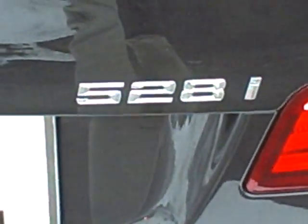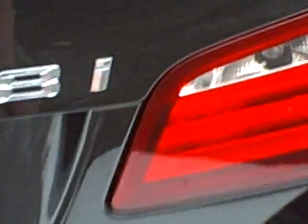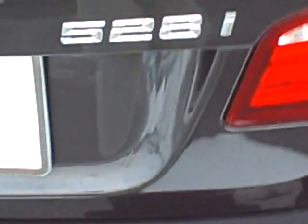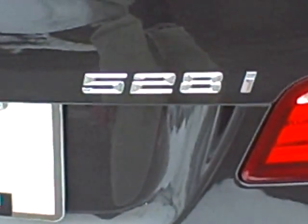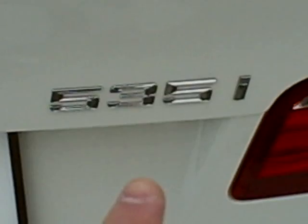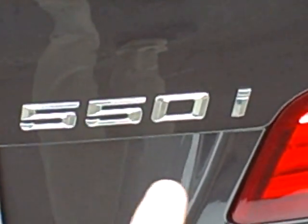The next two numbers here, 28, traditionally stand for the displacement of the engine, so that would be 2.8 liters. The i here stands for injected, 2.8 liters injected. Now this one is actually a 3 liter, so what BMW actually uses is, they have a 2.8, come over here, same thing, 5 series, but it's a 3.5, come over here, this one is a 5 series as well, but it's a 5.0.